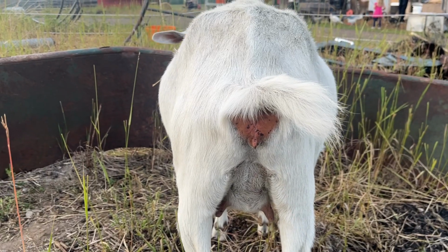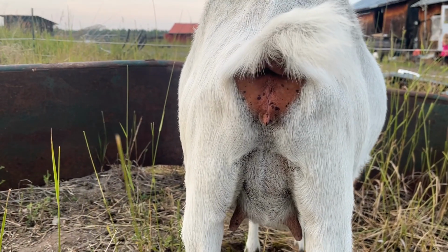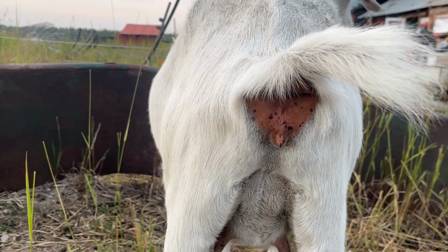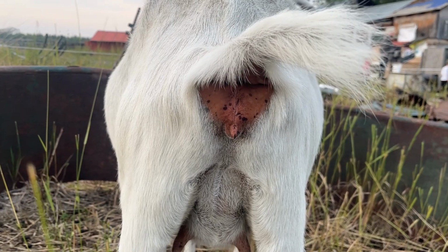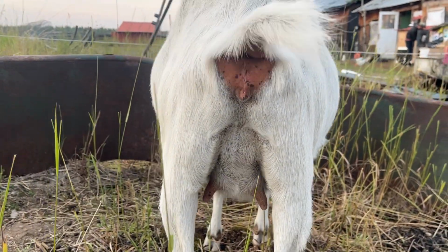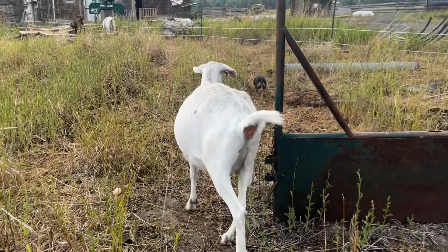The other thing you're going to be watching for is your goat's vulva will start to get a little bit larger, a bit more swollen, and the slit where they pee out of is going to get a little bit bigger. And on her, it has been gradually getting bigger. So with that and the bag and her belly dropping, I know that she's getting close.